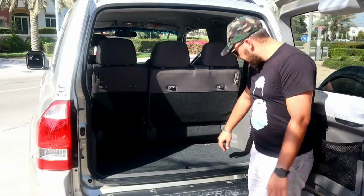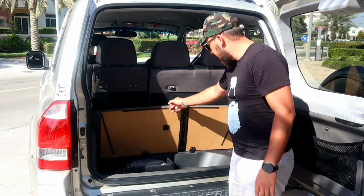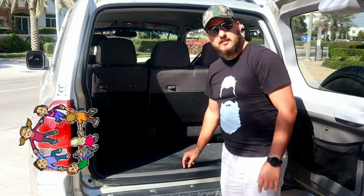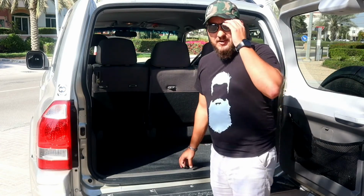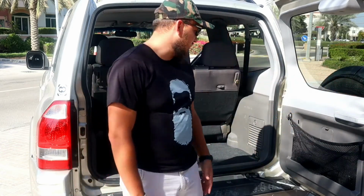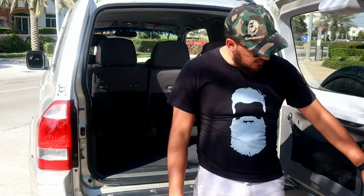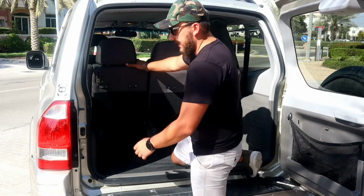It does have the steel hooks here at the back, so you can tie something down. Underneath here is your first aid kit. Obviously the spare wheel is at the back. It's got some storage spaces in here for your triangle and your car manual. Let's quickly fold the seats down.